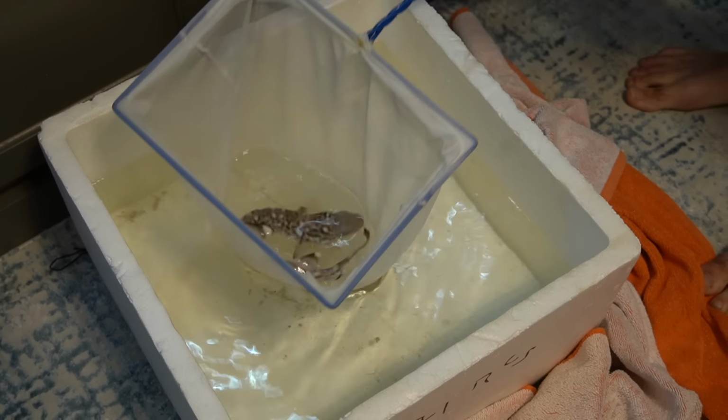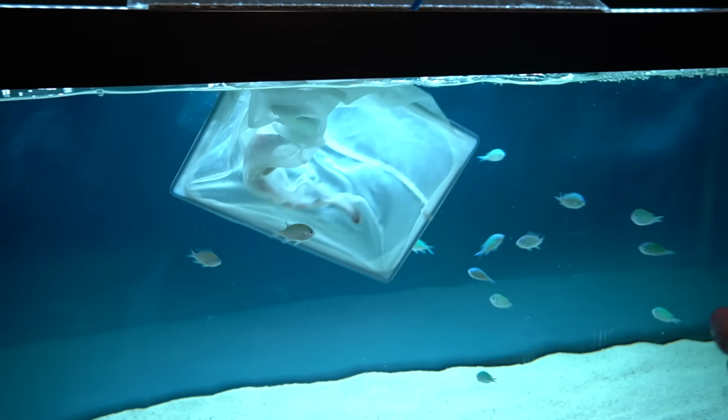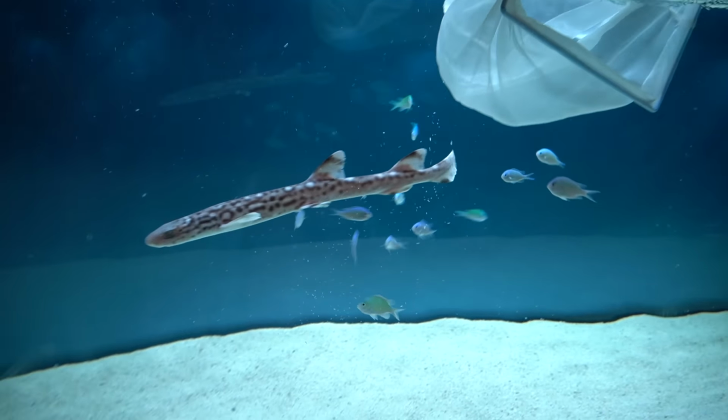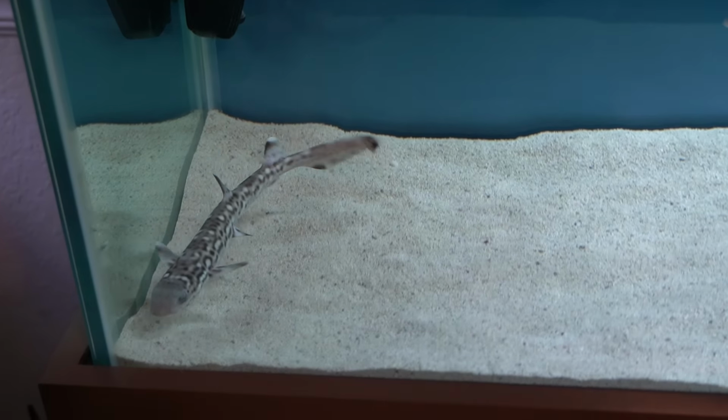Oh look, he was biting it there. He's biting it. He's actually got some serious teeth. This is gonna be the hardest part because he might be tangled up in here. Oh, he's out, baby. Look how amazing he looks.